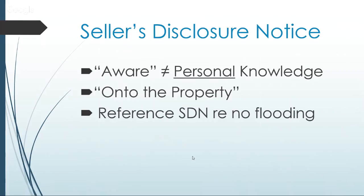Because if you say the house never flooded, and that's all you say, you don't put a reference to it, and that ends up not being true, even if you didn't know, even if it was something the seller told you, you're still on the hook. You're on the hook. Can we say per seller never flooded? I would say per seller's disclosure notice.